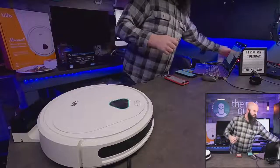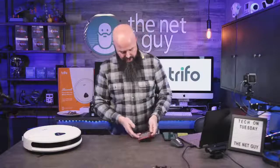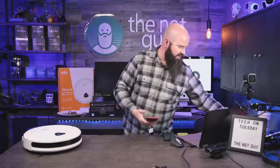So again, this is John the Net Guy. We've been taking a look at the Trifo Maxwell. This is the Maxwell security enabled smart vacuum. This is the first one I've ever seen like that. It really is a budget friendly entry level vacuum. If you do turn on the motion detection, now let me show you what that looks like.